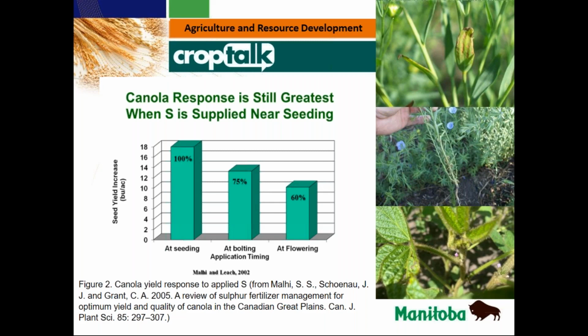Okay, and so is there something that could be done this fall? Let's say a producer noticed that in his field now, is there something he should look at doing this fall to maybe improve the soil conditions in those areas?